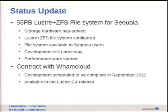So where are we today with Sequoia? The storage hardware is here. It's on our floor. It's been assembled. Mark Stearman is going to give a talk later in the week more about the actual storage side of our hardware. We have the Lustre ZFS file system configured on the system. The file system is available to Sequoia users, but development is absolutely still underway. We've just started on the performance work, but there is a file system out there to use.